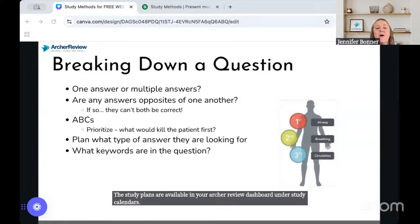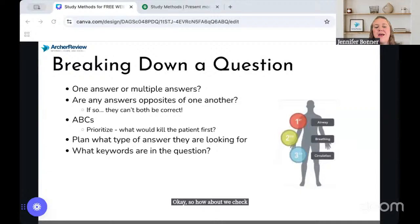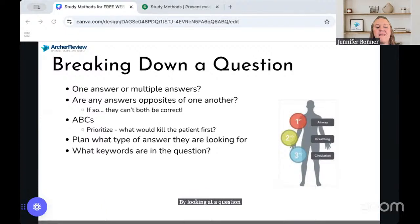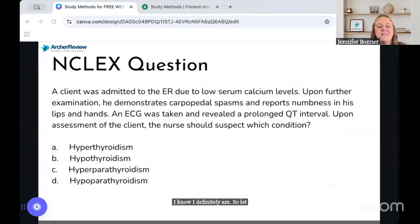Okay, so how about we check out an NCLEX question? Anyone up for practicing what we've already learned by looking at a question together? I know I definitely am. So let's see what our option is here.